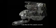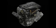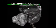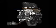A closed-coupled oxidation catalytic converter and an underfloor DeNOx catalytic converter have been added to further reduce exhaust emissions. Reduction of vibration and noise have been enhanced through the use of a high-rigidity aluminium lower block, a balance shaft and an acoustic engine cover. Thanks to these new technologies, the I-CTDi equipped Accord diesel attains fuel economy of just 5.4 litres per 100 kilometres, along with environment-friendly performance that already meets Euro 4 exhaust emission standards for 2005.